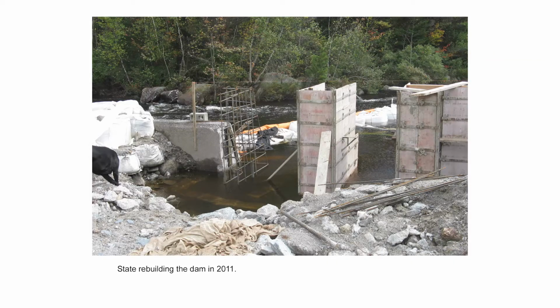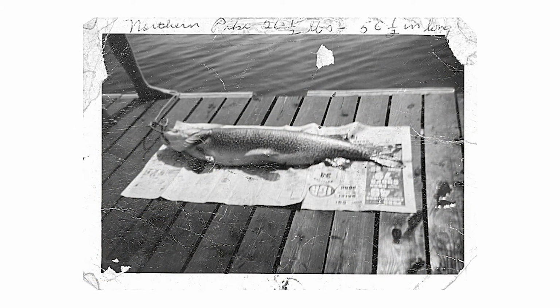All right, and again, this was rebuilding the dam in 2011. I'd like to just show you the type of fish which came out of Groton Pond. You can't catch this anymore, but this was a 4.5-foot long northern pike caught by Dougie Lothrop, and I don't know the date. Probably in the 50s, yes. But due to climate change and the warmth of the water, northern pike no longer inhabit Lake Groton.